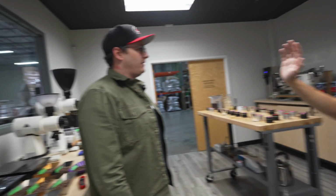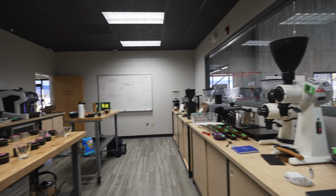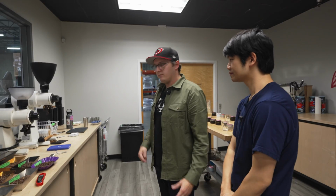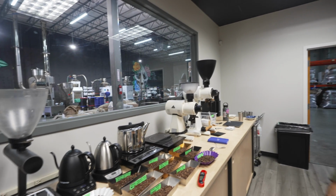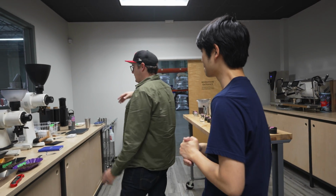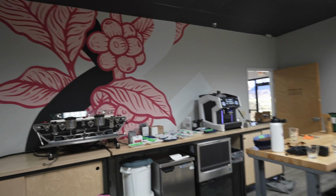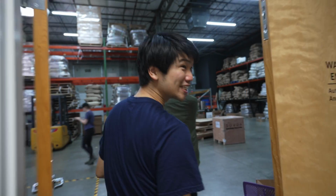We got all the toys. All the toys, more toys. I've been into gear for quite a long time, so you see all kinds of fun stuff floating around, from Makunig to Fellow stuff, Akaya stuff, Bonavita, wherever. Stuff everywhere. We always have fun interactions with gear, roasting gear, brewing gear, espresso machines at varying stages of broken. Yeah, it is what it is. All right, well, let's take a look inside now.